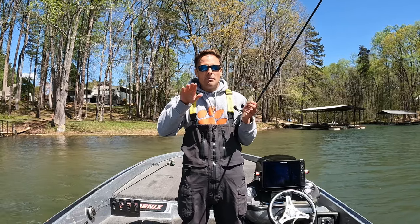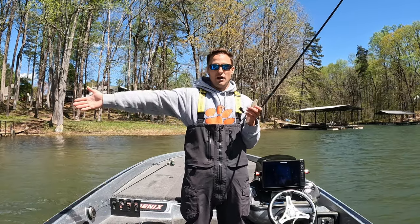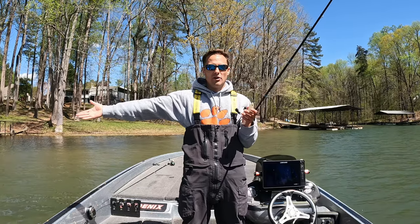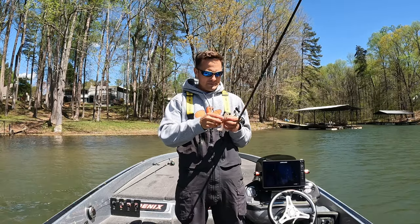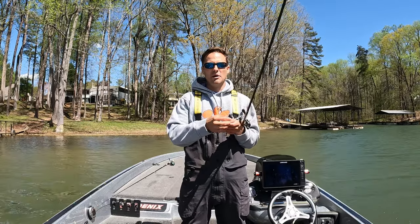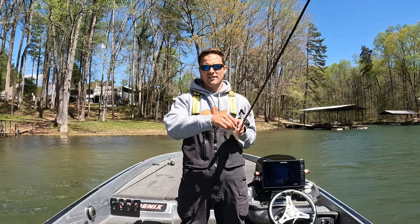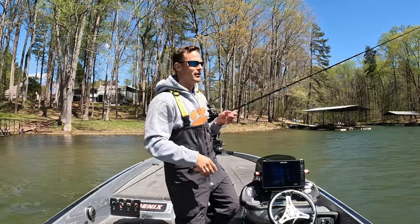And that fish came up under it, paused, came up under it, paused, and then probably like 4 or 5 feet from the boat. Hopefully we can see it on the replay. Like, I don't know, probably 6, 7 feet from the boat, munched it. Boom, hooked her, 5.5 pounder, 5.25 pounder.